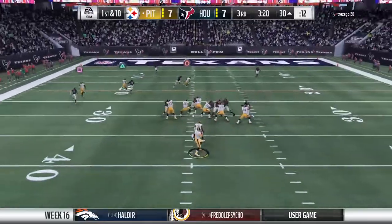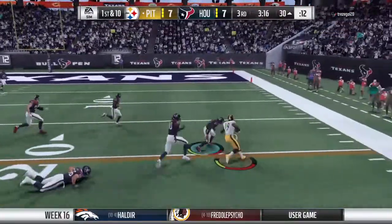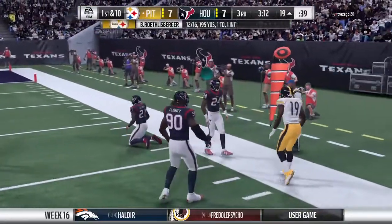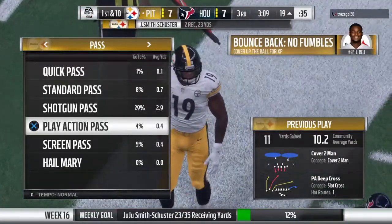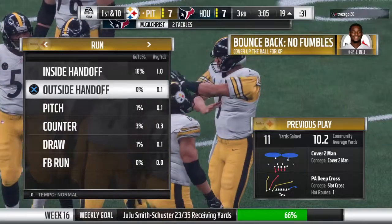Now a play fake here on first down. He's got his man on the crossing route, and inside the 20 before he's brought down. The passing game in rhythm right now for Pittsburgh. There's another first down. Well, clearly one of his advantages as a passer is his height.